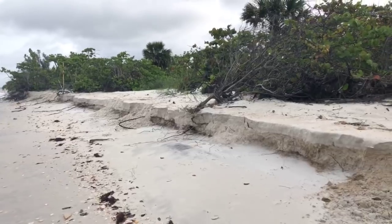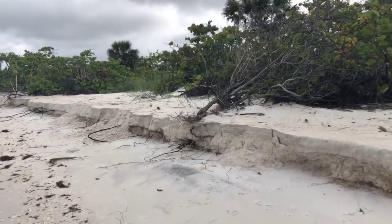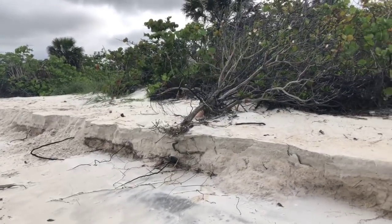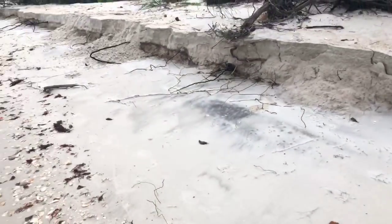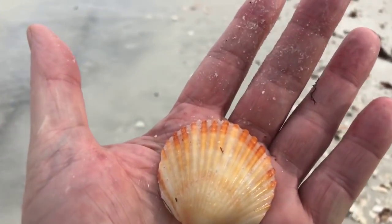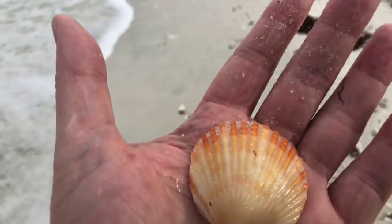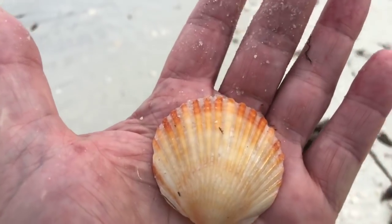Yesterday's storm uprooted one of our little shell trees there. Darn it. Here's a little scallop. Little orange and yellow scallop shell. Nice little shell. Lots of scallops, all different colors, scallops on the beach.